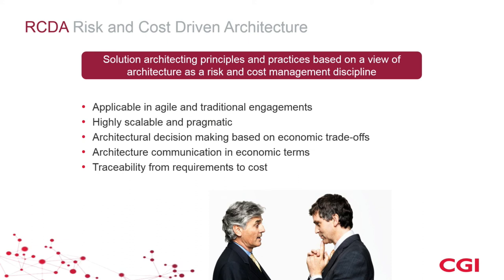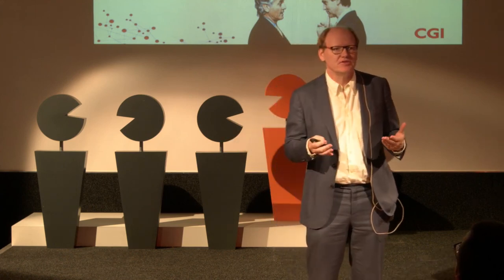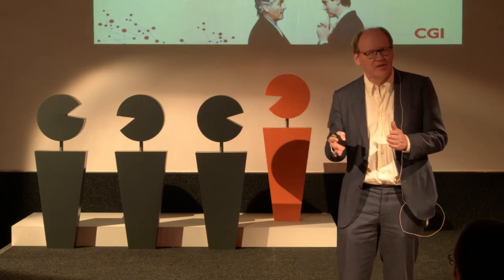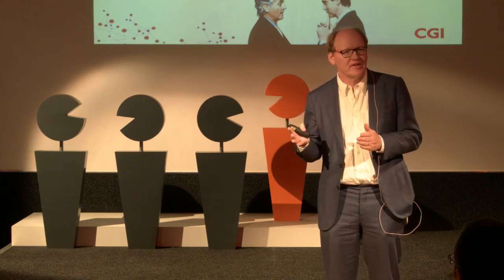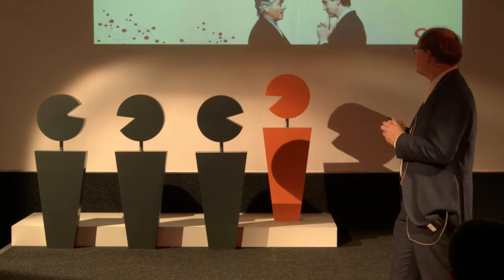Another thing we noticed, almost by accident, is that this approach worked not just in traditional waterfall-like projects, but also in agile projects. The reason is that a bid process, where you have just a few weeks to create a complex solution architecture, needs to be done iteratively, and you need to be able to prioritize very well. And these are the things that you need in an agile development process as well. So it turned out that it worked very well for that too.